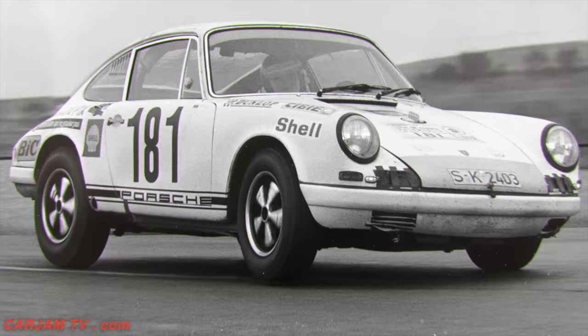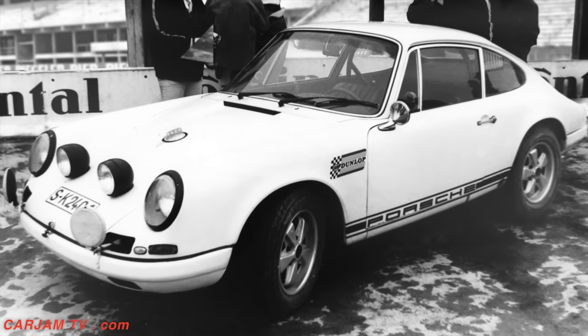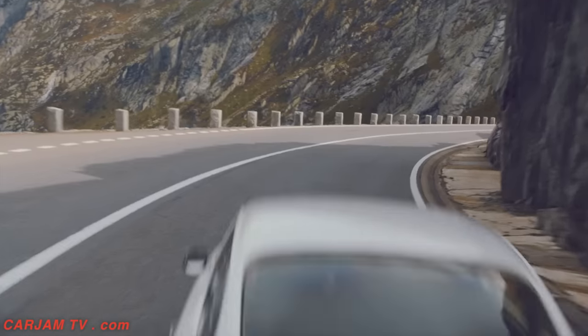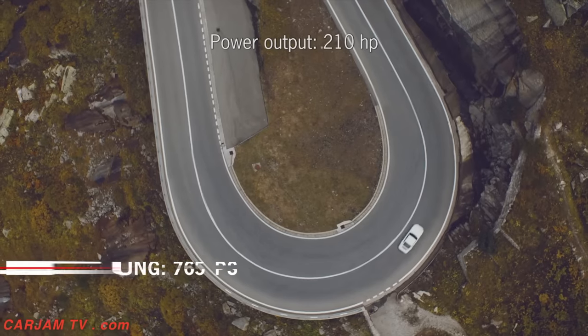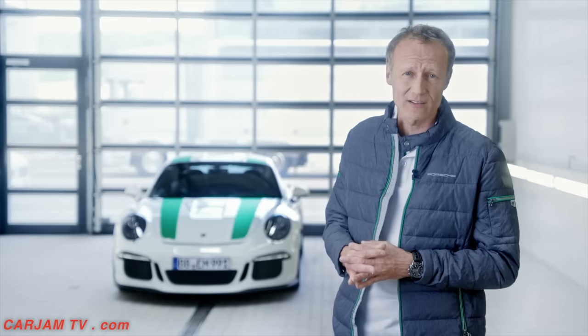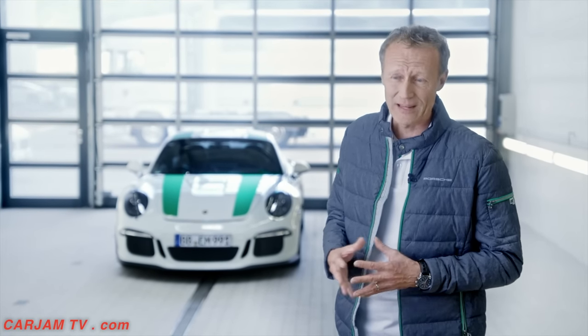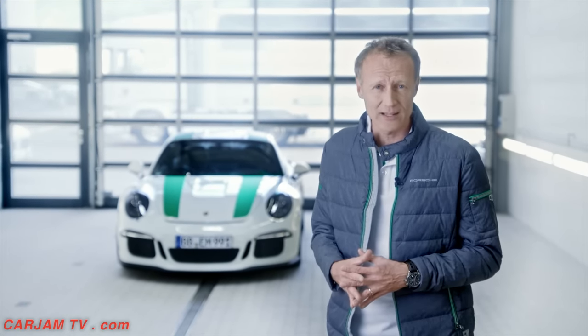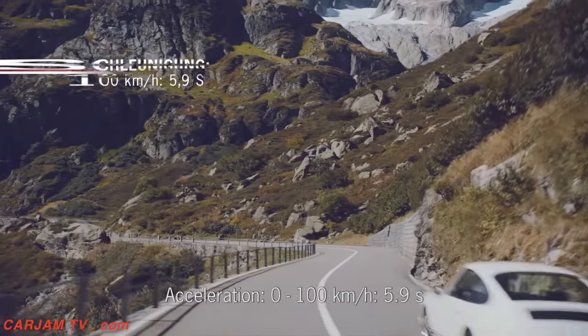The 911R of 1967 was a special car in that this principle of lightweight design was systematically implemented and produced a car that weighed 800 kilograms with a power output of 210 horsepower. The car could accelerate to 100 kilometers per hour in just over 5 seconds and had a top speed of nearly 250 kilometers per hour. These were sensational figures for the late 1960s.